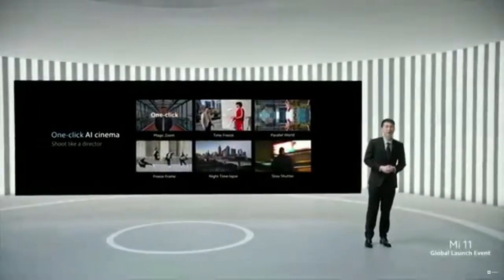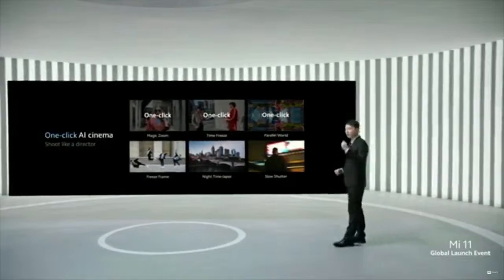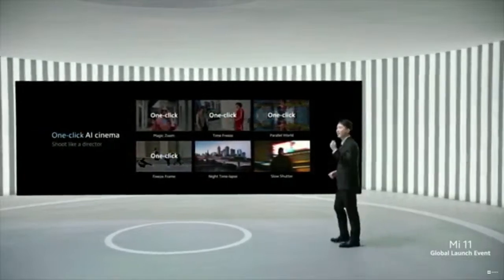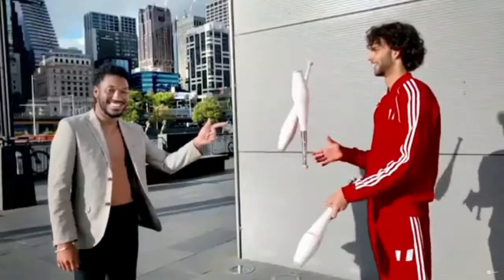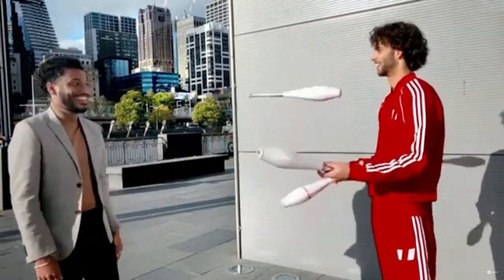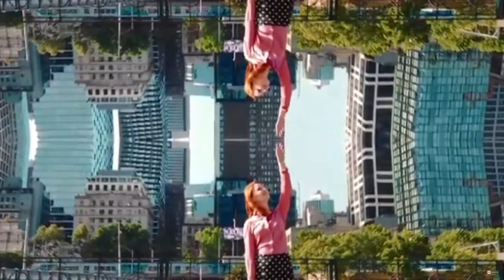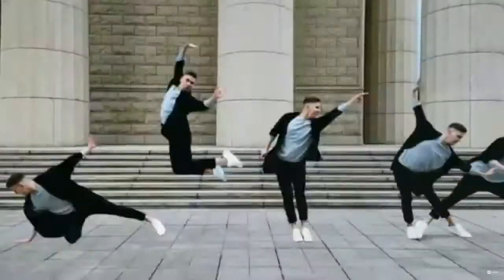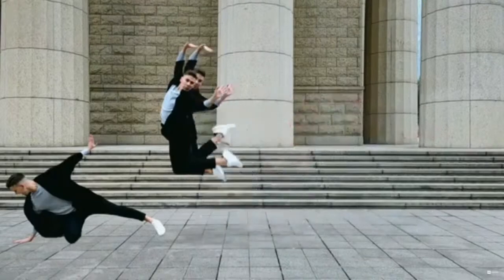Amazing videos, right? What's really magical is that each of these videos can be done with just a single click. Magic Zoom lets you create background-only zoom to change perception. Time Freeze lets you isolate and freeze just part of your video. Parallel World gives you a two-sided view of your scene, whilst Freeze Frame lets you create and catch up with moving clones. Very cool.